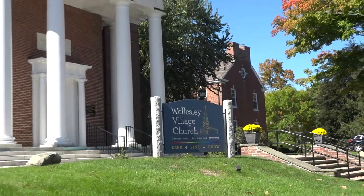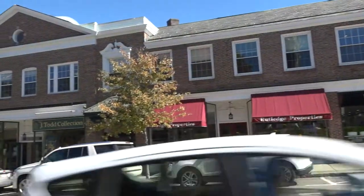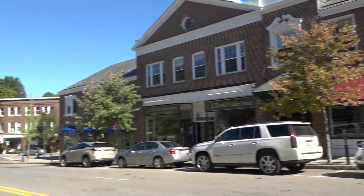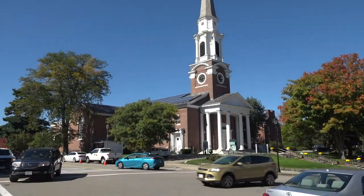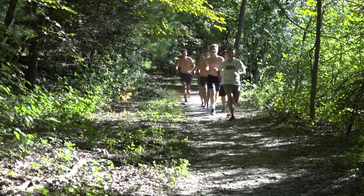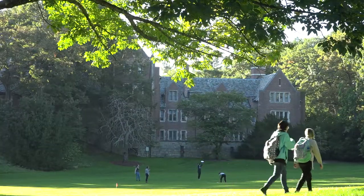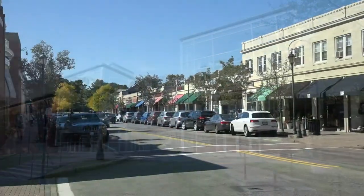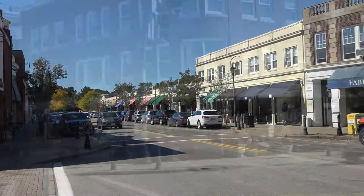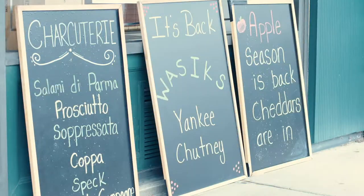Today I'm on my way to the quintessential New England town of Wellesley, Massachusetts. Part of Greater Boston, Wellesley is only about 15 miles or so from the city and definitely has its own personality and style. Wellesley has a population of about 30,000. It's also home to Wellesley College as well as the private business school Babson College. Wellesley has a lovely and vibrant town center. In fact, Wellesley Square has more than 100 shops, eateries, and businesses.